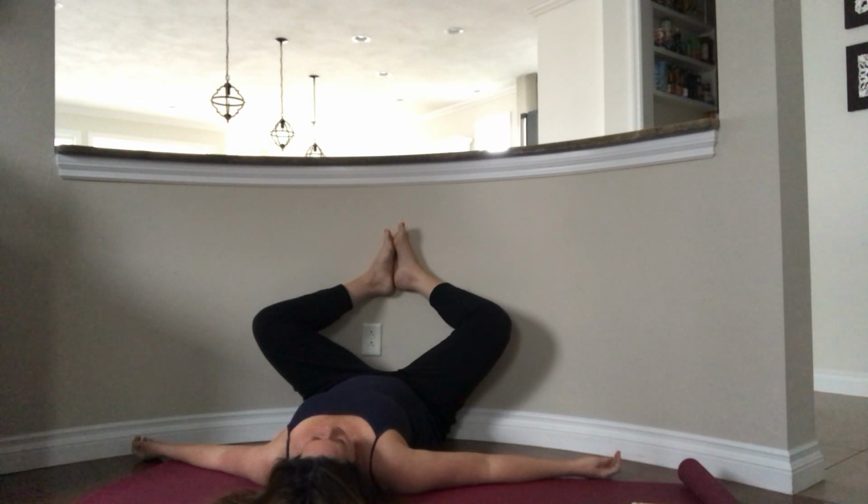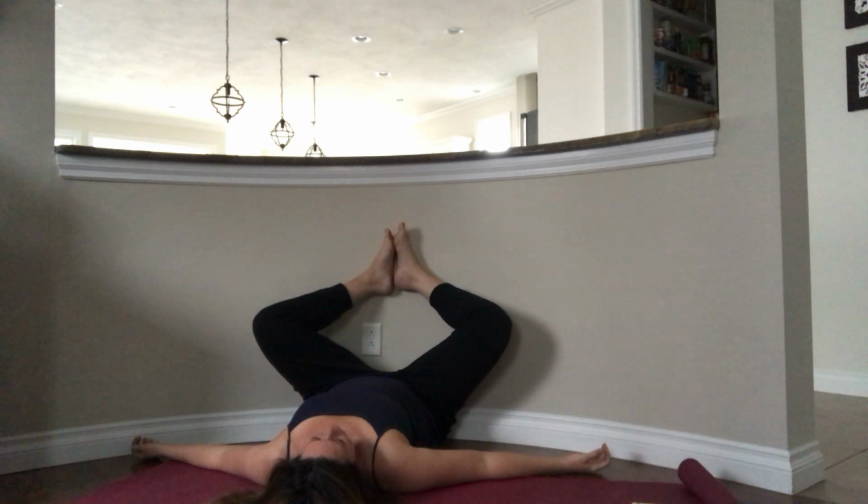So with our eyes closed and our bodies relaxed, let's focus in on that gut. So the stomach, the small intestines, and the large intestines in particular. And let's just try to connect with any sounds or movement that we have in our gut.